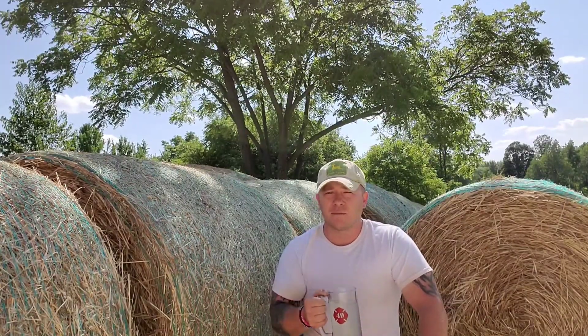I try to get about 50 bales in the barn. That's about what I can fit in the barn total, and that kind of keeps them protected throughout the fall and the winter when it's raining heavily. This time of year, sitting outside, not a real big deal at all. I'm gonna enjoy my glass of lemonade. I'm gonna sit back, relax a little bit, and probably tinker around for the rest of the evening.